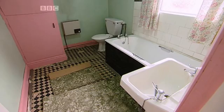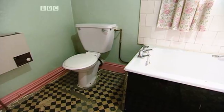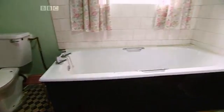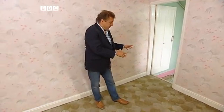It's off the second bedroom here. That's your bathroom and toilet. You know, it's tired. It really needs replacing. But more important than that, it's in the wrong place, isn't it? Because you really don't want to travel through the bedroom to get to it.